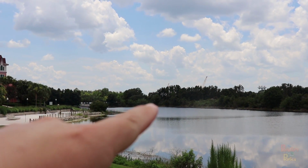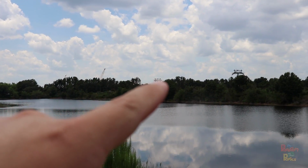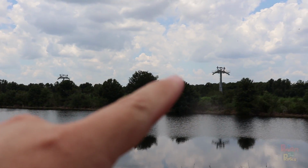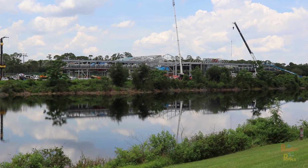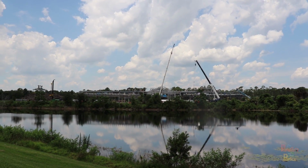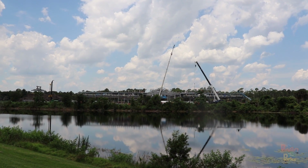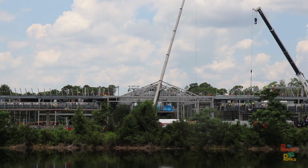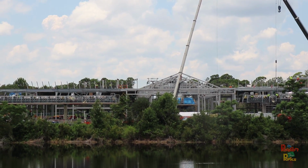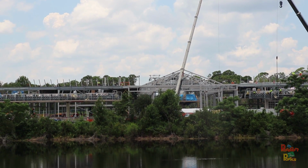So starting down here, you'd have the Art of Animation and Disney's Pop Century, and that would follow these towers all the way up to the Caribbean Beach station. And this is also going to be one of your main transfer hubs to get over to the Riviera and over to Hollywood Studios. So you can see right in the center here is where you would have your transfer that would go in the opposite direction to go across to Hollywood Studios.